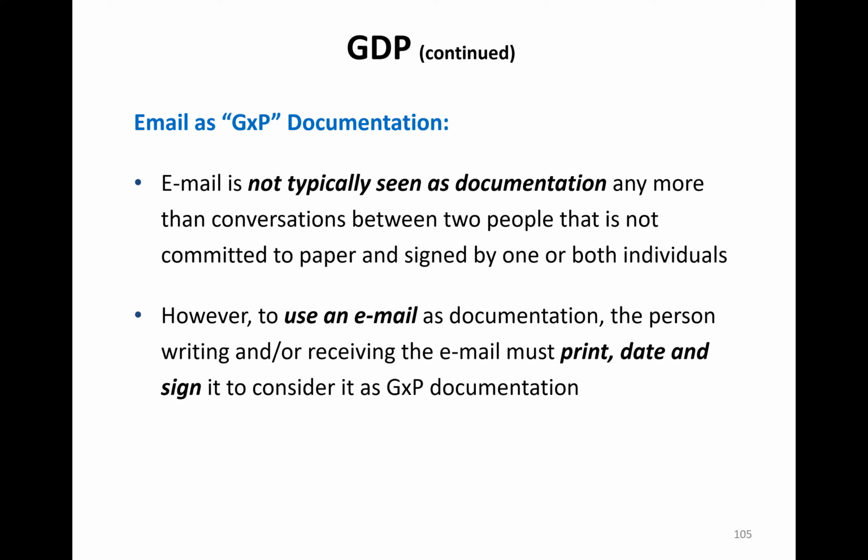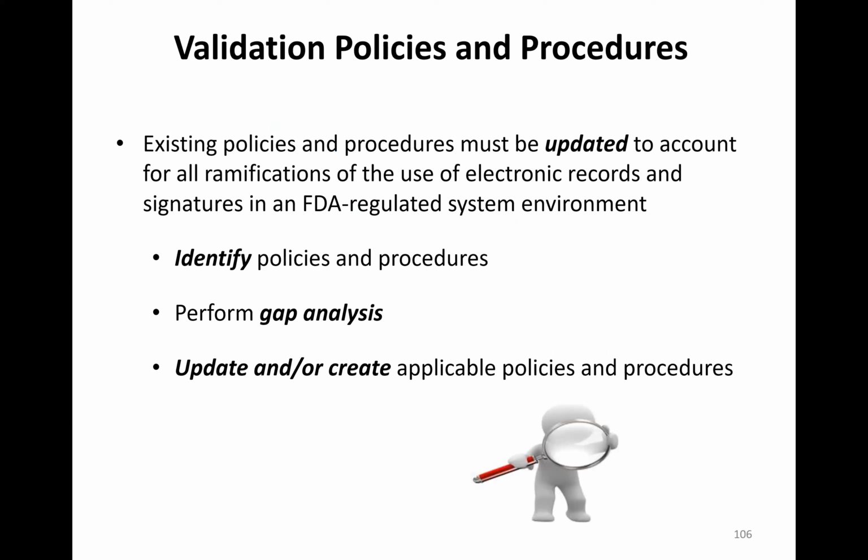You can scan it back in. And as long as you're comparing every step of the way, you can even get rid of the paper. But you have to have that hard evidence, not the original email, because that can be doctored very easily.